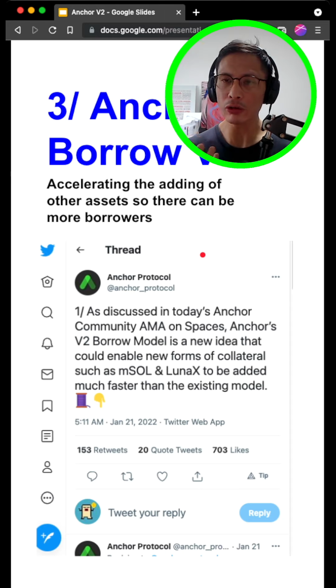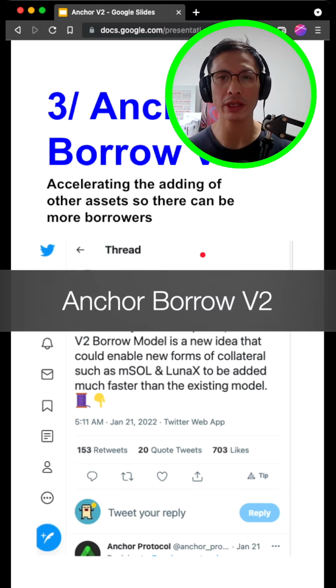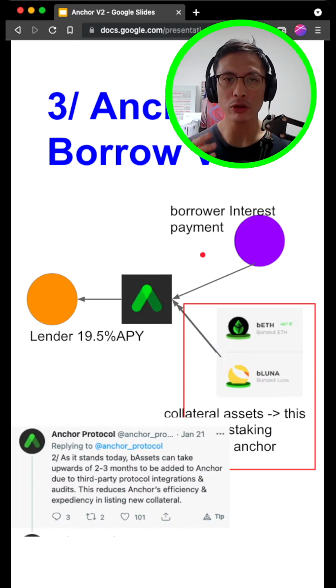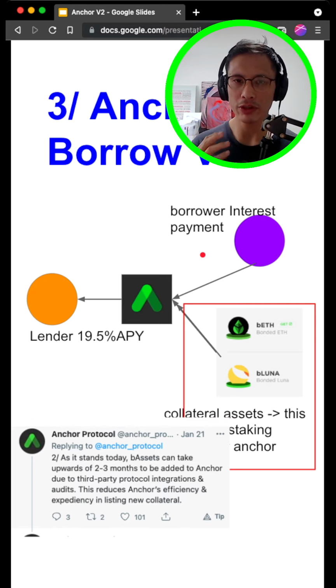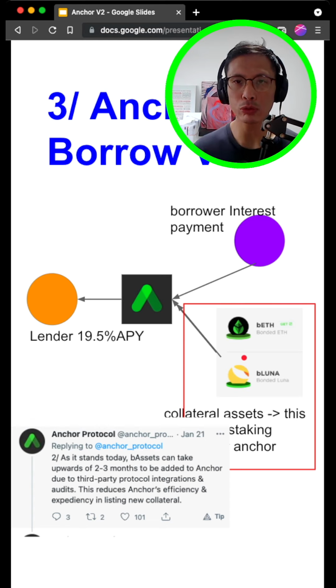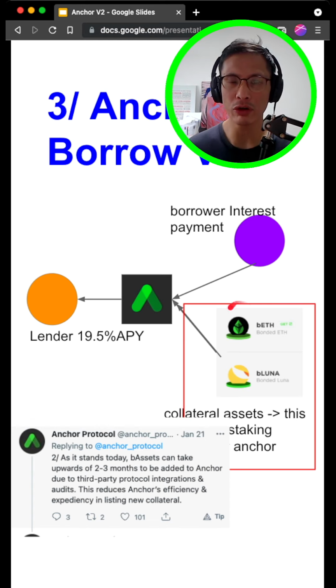And number three, they are also changing the borrowing model, the Anchor Borrow V2. This helps them to accelerate the adding of other assets, Solana, DOT, AVAX, so that more borrowers can come. Now let us try to understand Anchor Borrow V2. Currently, the b-asset development time takes about 2 to 3 months. This is because they are driving the staking interest directly to the platform.